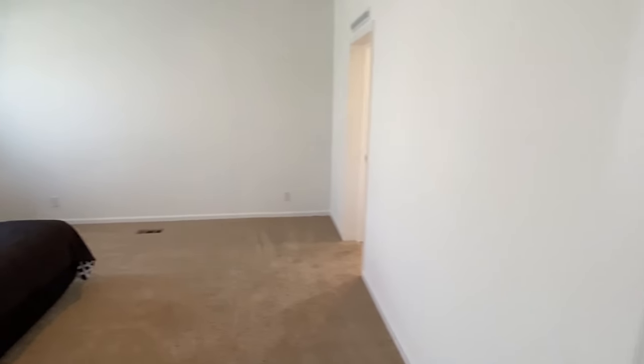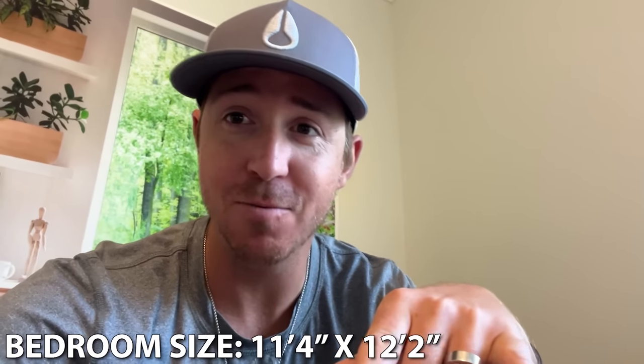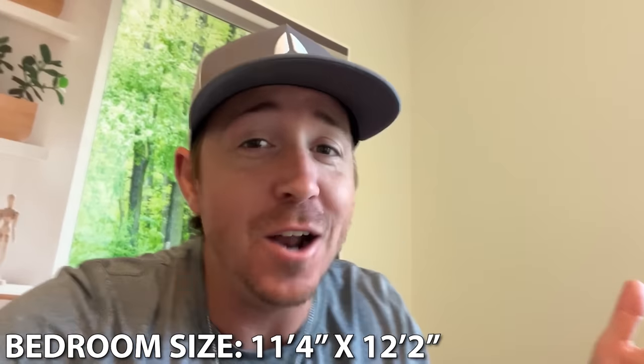Now it's time for the grand finale. Ooh, this is a big room. No, surely he didn't skip the bedroom. Sorry. In my defense, somebody walked in and I had to stop videoing, and then I started back and I lost track. But here's the measurements on that bedroom. I'll do better. I'll do better.